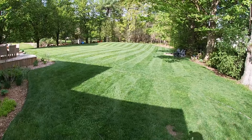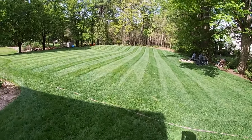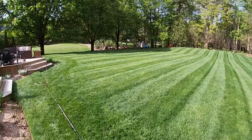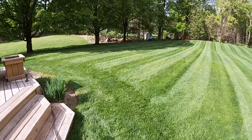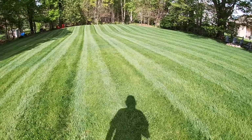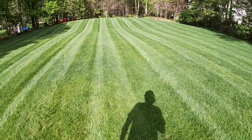Let's talk about what I did last week and how things are going. All right, so here's the back lawn. Looking pretty good for May 12th, I gotta say. I keep thinking that the lawn's not doing that well, but when I look at it compared to the date, we're doing pretty good. So this back lawn's very thick. It's pretty much in its spring flush growth right now. A couple things I'm noticing.